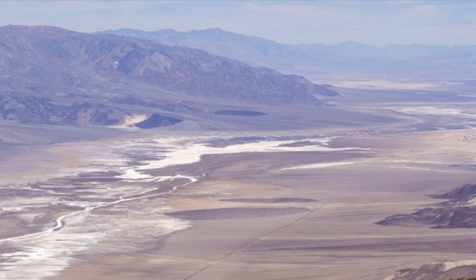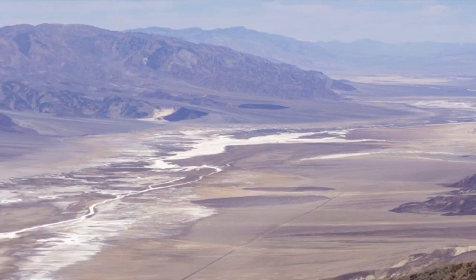It is the hottest place in the United States and in the whole world. Okay, it gets really, really hot and it's very, very dry. And it's best to visit in the winter and spring when it is not so hot.